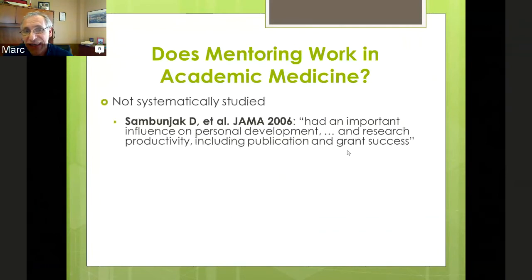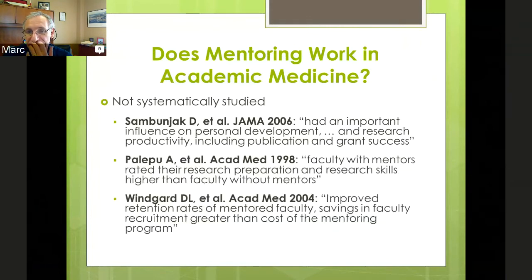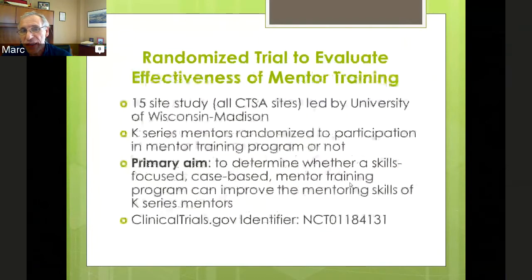It turns out that it really hasn't been systematically studied. There are very few papers showing the effectiveness of mentoring. I've listed a couple here, and they all have kind of qualitative conclusions. None of them were rigorous quantitative work. There has been one randomized trial published this year.